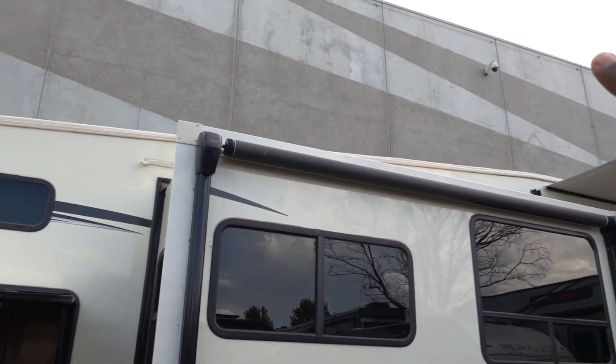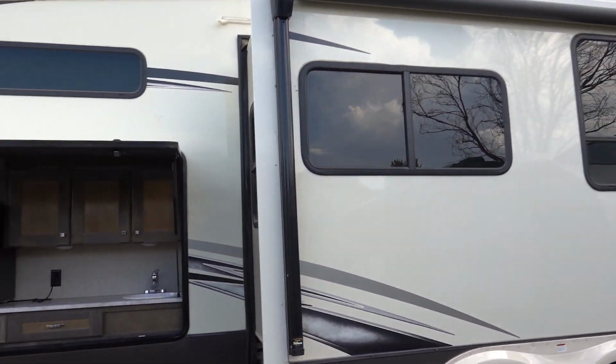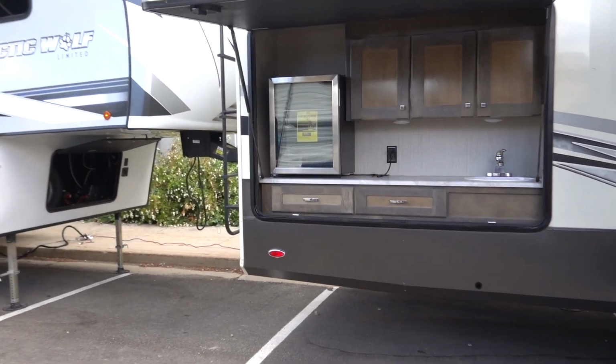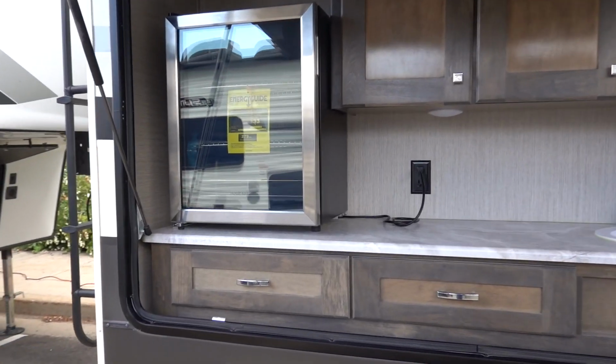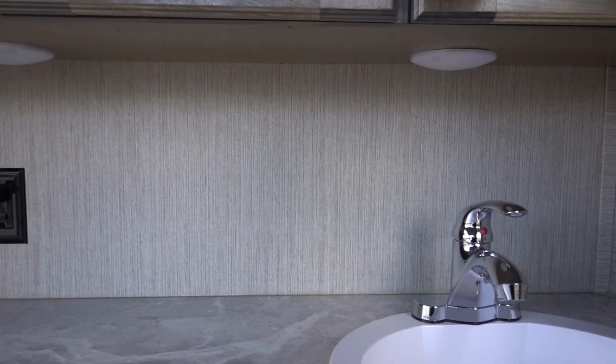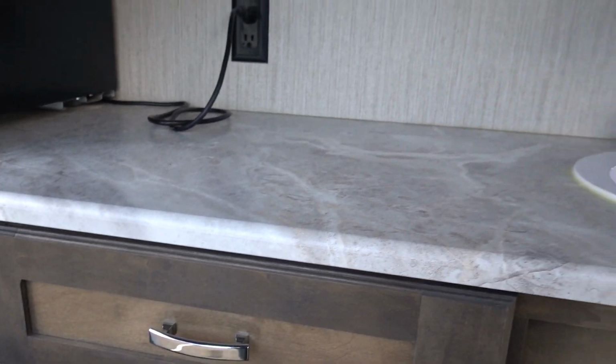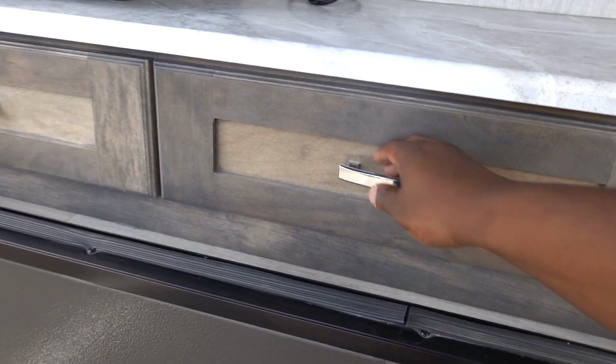They do have 2 awnings on this side, and I'm kind of wishing they would have put one right here, although you do have the door to protect you in the rain. I would rather have an awning do that, but you have an outside sink, plenty of storage, and you can even put some water out here, like from Costco. Put it right up top here. They have some drawers. Love this little cooler.